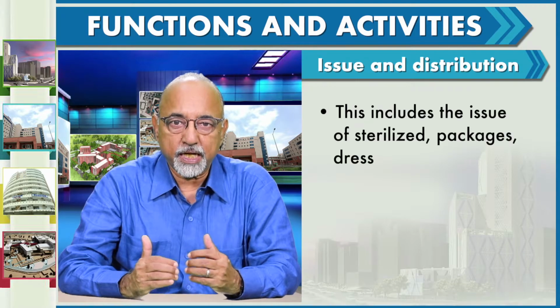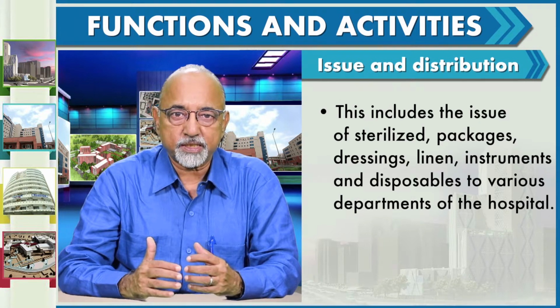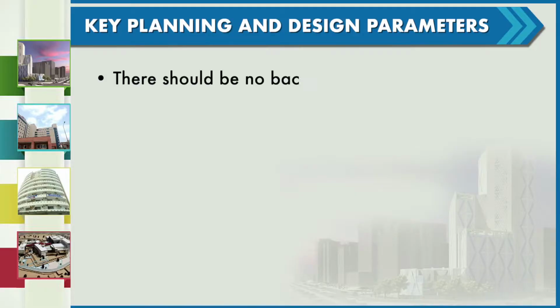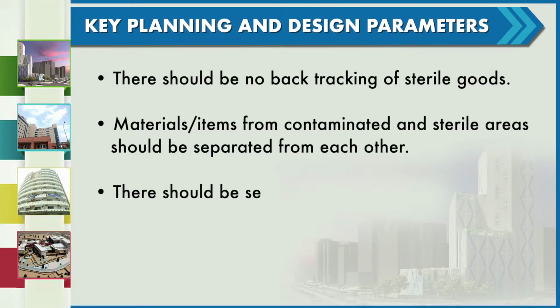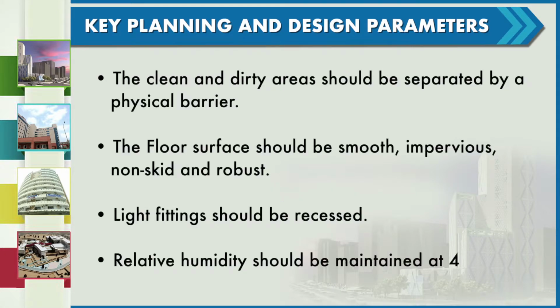Issue and distribution centers. This includes the issue of sterilized packages, dressings, linen, instruments and disposables to various departments of the hospital. Key planning and design parameters are: there should be no backtracking of sterile goods, materials, items from contaminated and sterile areas, which should be separated from each other. There should be separate receipt and dispatch areas. The clean and dirty areas should be separated by a physical barrier.